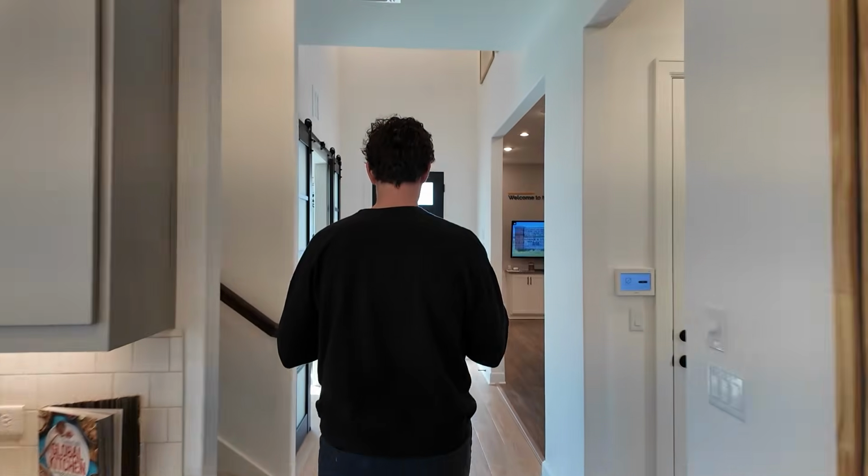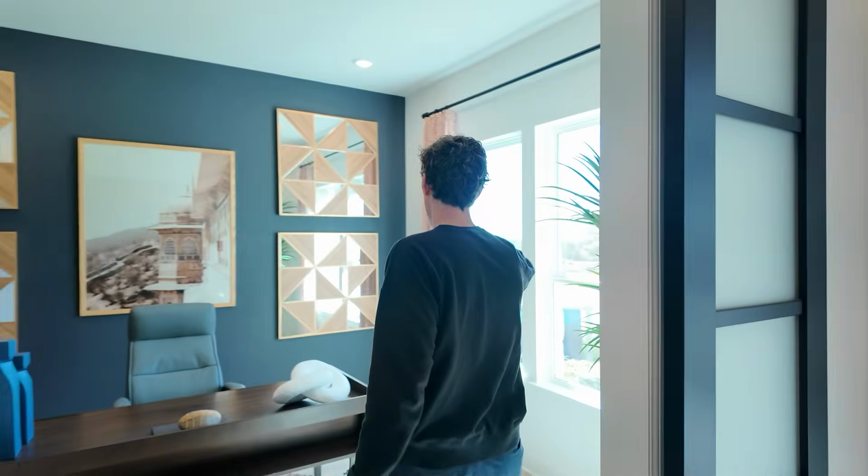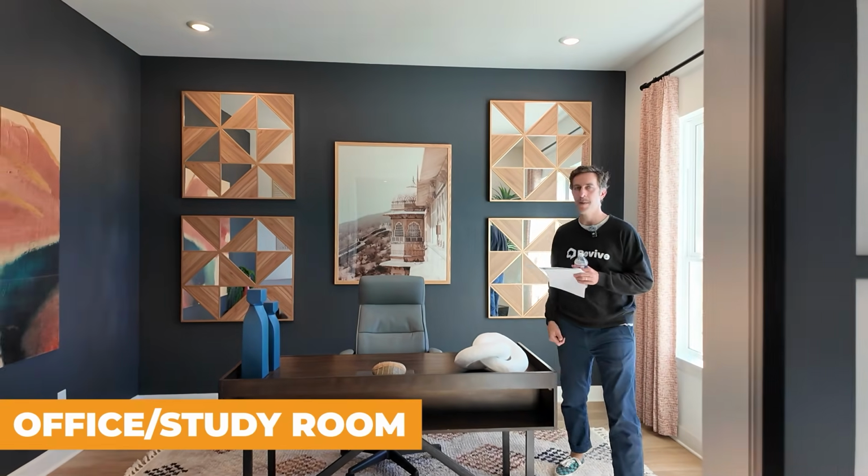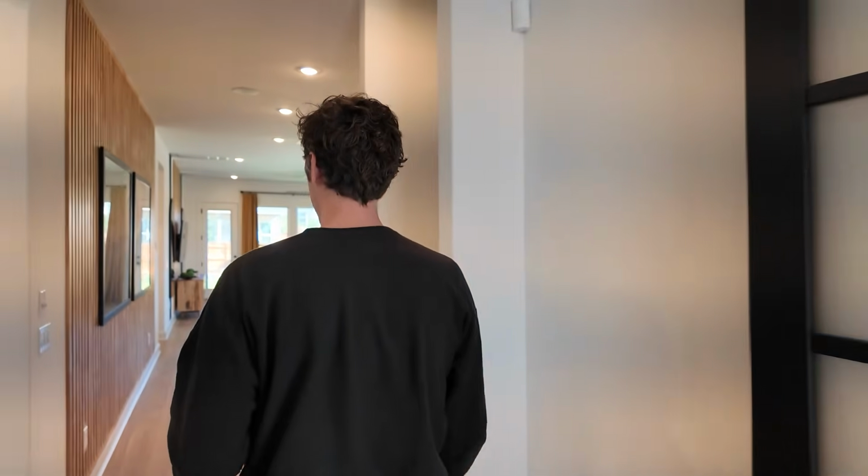Let's see. All right, so right over here to my left is the builder's sales office. Normally this is the 2-car garage, but then right over here, you've got this big open office, study, library area. I've seen people use this as like a kid's playroom, but kind of a flex office space right here.